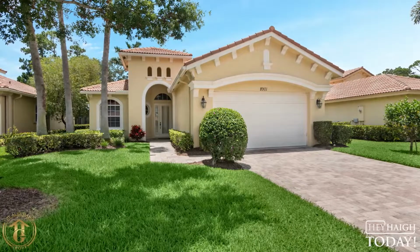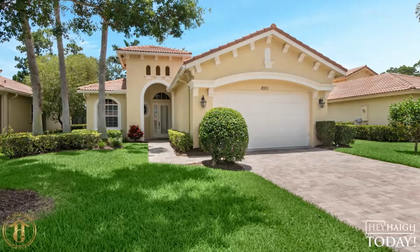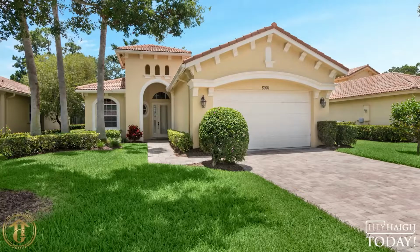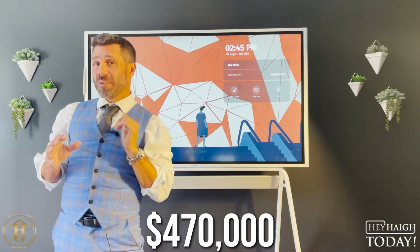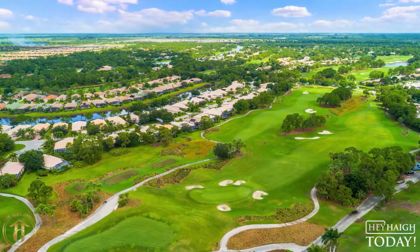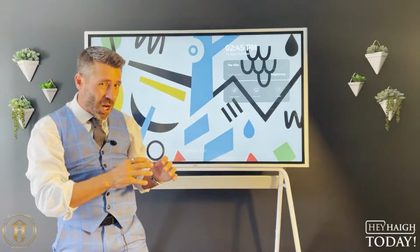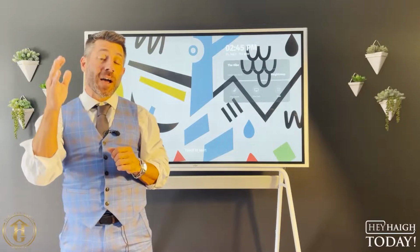All right, so you're wondering what a 3-bedroom, single-family home in PGA Village is going to cost you. It's going to be $649,000 on average. On the low side it's going to be $470,000. PGA Village has a little bit more prestige than Tradition, and also in Tradition you do have condos that can pull down the price. That's the average price point you're going to find in PGA.